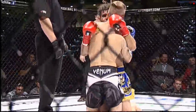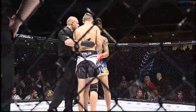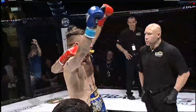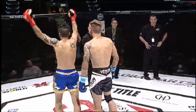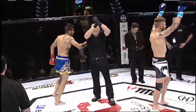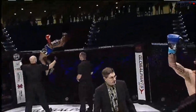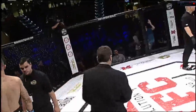Navarro said he wanted to come in and make it fight of the night, and I think he might just have done that. Those guys delivered on everything they said they wanted to do. They were going to stand and bang. They were going to trade all night until somebody went down. Wow. Listen to this crowd. Look how many people are on their feet, Will. You can just see the crowd inside of the Candy Store Casino and Arena. They are all on their feet, standing in five.